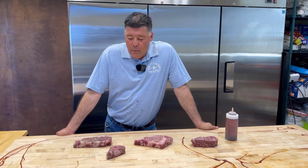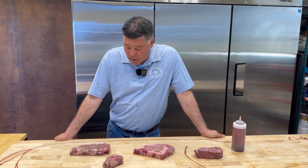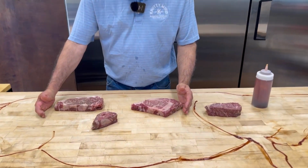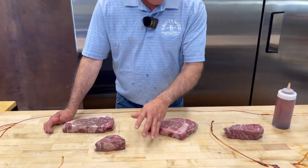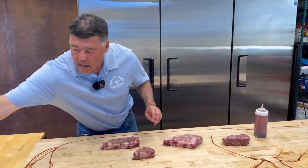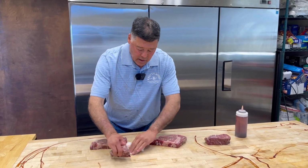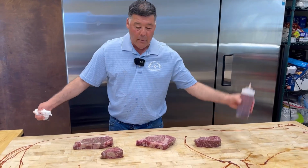So today we thought we would do a little bit of education on where our premium cuts come from. These three cuts here are our New York, our ribeye, and our filet. These are the king of cuts here. The reason why we say that is because these cuts come from the most tender areas of our barbecue cow.